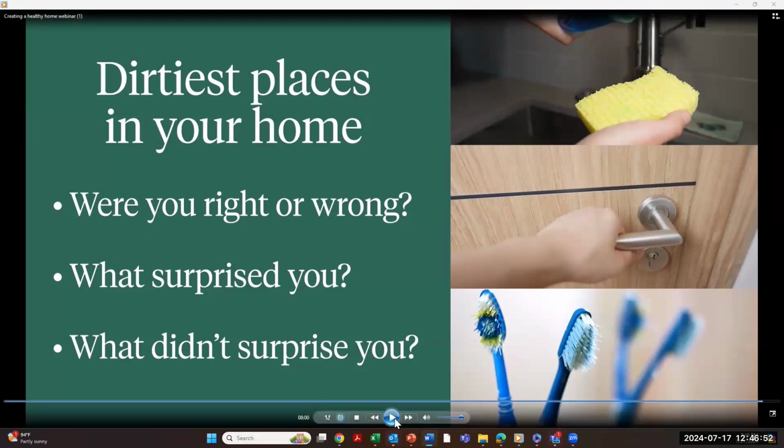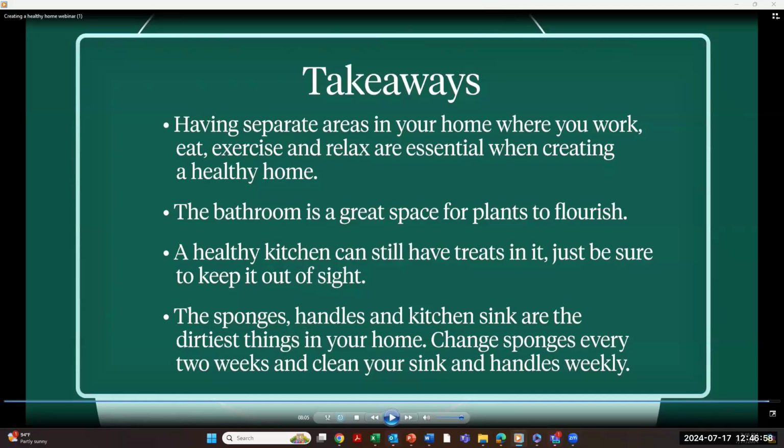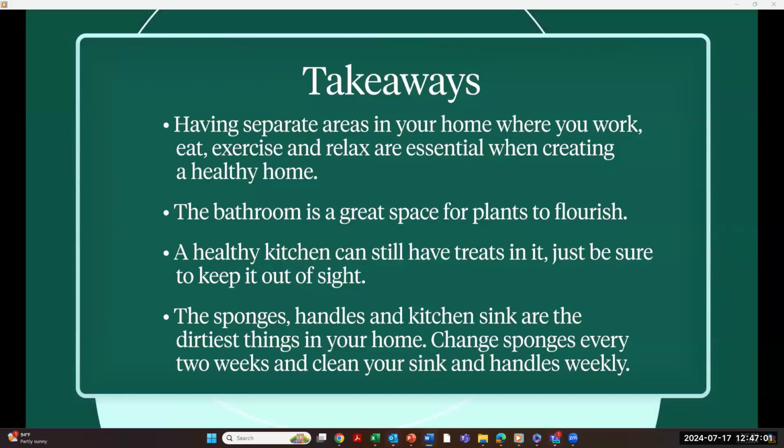So some takeaways from today. And sorry, I went a couple minutes over. I just got lots of great suggestions. So having separate areas in your home where you work, eat, exercise, and relax are really vital to creating a healthy, happy home to enhance your well-being. And the bathroom is a great place for plants to flourish, which I'm sure a lot of us didn't really consider. A healthy kitchen can still have treats in it. It doesn't mean that you can't eat your favorite snacks, but just be sure to keep them out of sight and the healthy stuff easily accessible and at eye level.